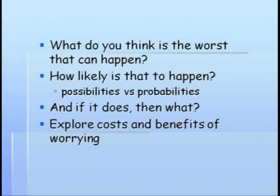Some of the ways that you can change the way that you think, if you go back to some of the first things I talked about, one of the things I said was that some of the thoughts that you have increase your anxiety. Some of the thoughts that you have can also decrease your anxiety. So for example, you could think, what's the worst that could possibly happen? Then ask yourself, well, how likely is that to happen? And you can examine the possibilities versus probabilities.